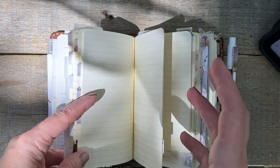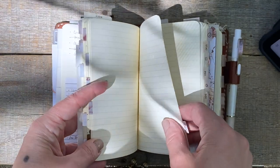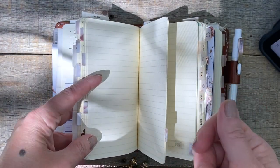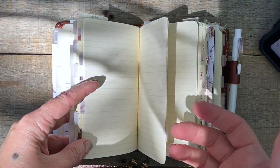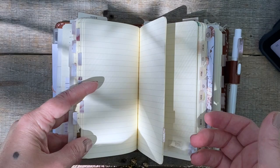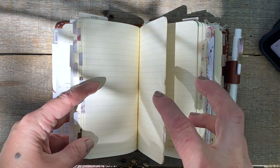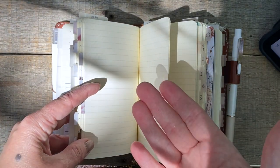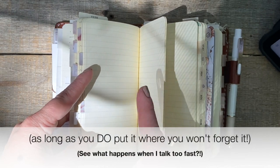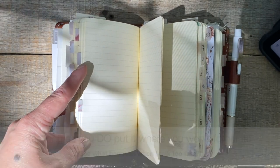If your natural instinct is to grab your planner and jot it down, where is it your natural instinct to put it? If you're not sure, or if you find yourself having a really great idea and you grab your planner and then you kind of stall out, where do I write that? A sticky note is great for that, because you can always move it around. As long as you don't put it someplace you won't forget it, you can always move it around.